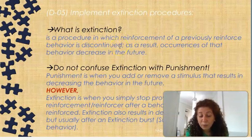And if you're using the right kind of extinction. So also it's very important, what we discussed at the beginning, that you really know the function of the behavior.